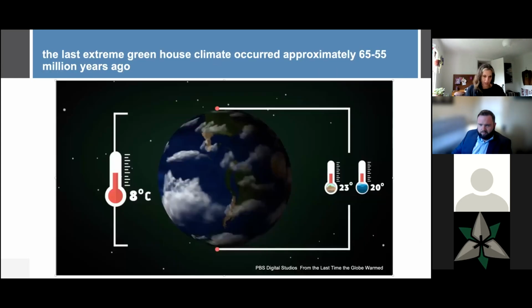So at the beginning of that extreme warming, the Earth was already relatively warm, and the temperatures rose between 5 to 8 degrees globally, and it made the temperatures at the poles 74 degrees Fahrenheit, and the ocean waters were 68. And this extreme warming, scientists don't know the exact reason, but they believe it occurred after a massive release of carbon dioxide, methane, and other greenhouse gases, and the causes are unknown.